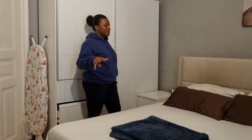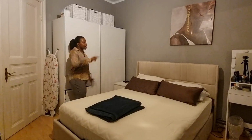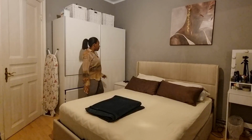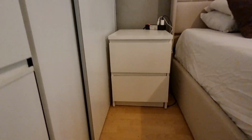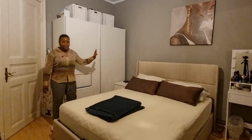Because this is not such a big space, like I said, only Chisom has a bedside table, and because I already have my dressing table on that side of the bed, there's no space for me to have a bedside table. And because this wardrobe is a sliding door, the bedside table is not disturbed by the door.